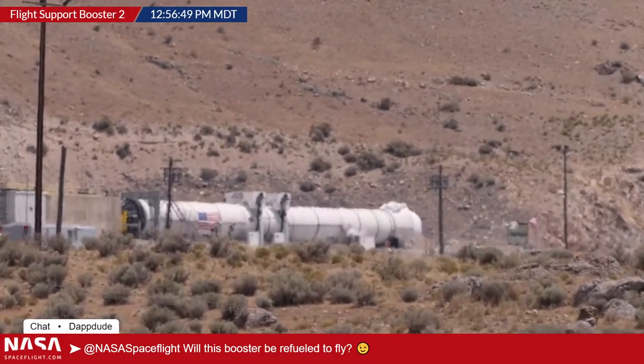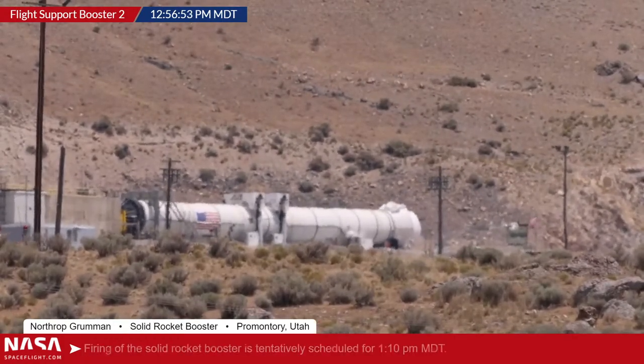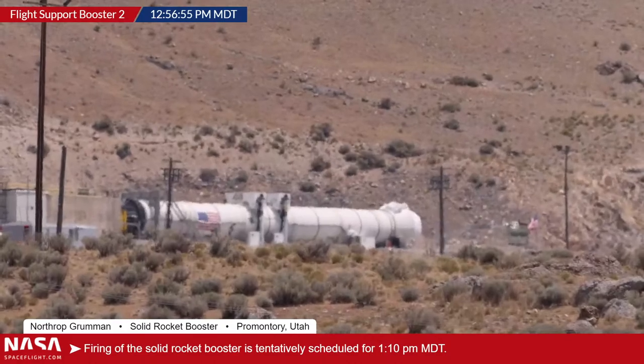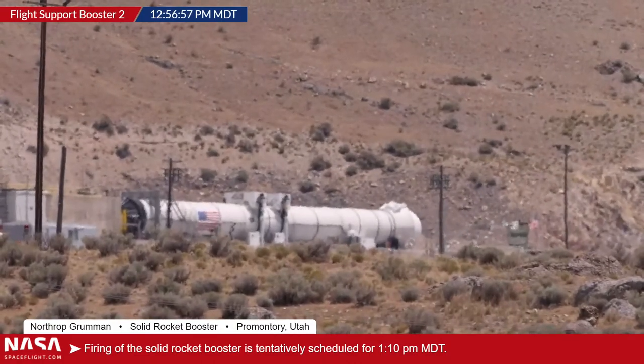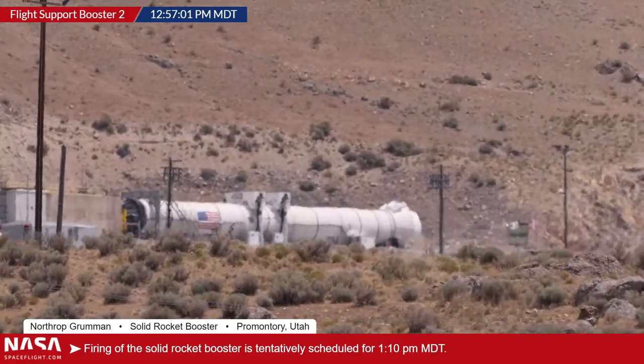Hey, real quick, let me grab a couple of these super chats that are coming in. Musical Wolf says, after the test, does the booster weigh less than before the test? I think yes. The booster weighs a lot less after the test.